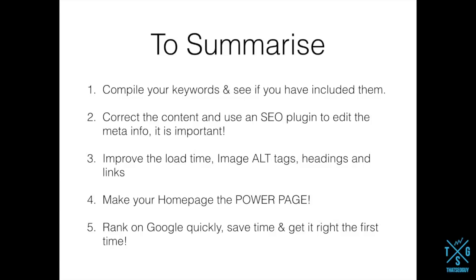So make your homepage the power page. Send 70% of your backlinks to the homepage and link out to your inner pages from there. This is just what I recommend to everyone who asks me, how can I rank on Google? This is what I do and it works.